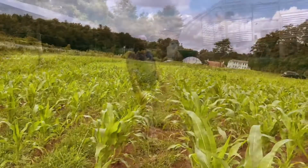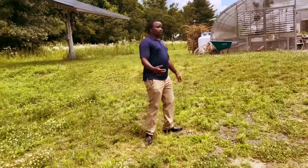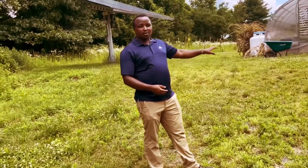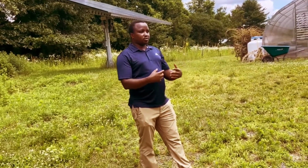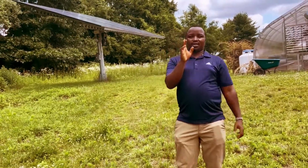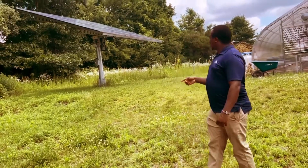All right, so we just came back to the other side of the farm. Now we're going to see what they do with the greenhouse. The lady said they use the greenhouse most of the time to raise young seedlings. So they do have a nice greenhouse over here. And another thing we noted when we came here is this big solar.